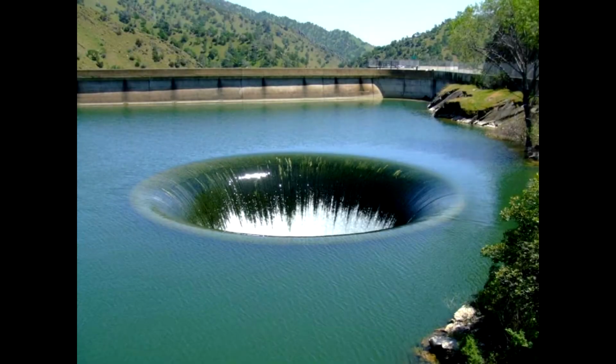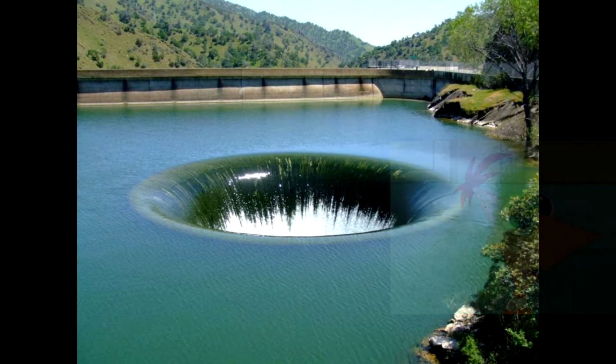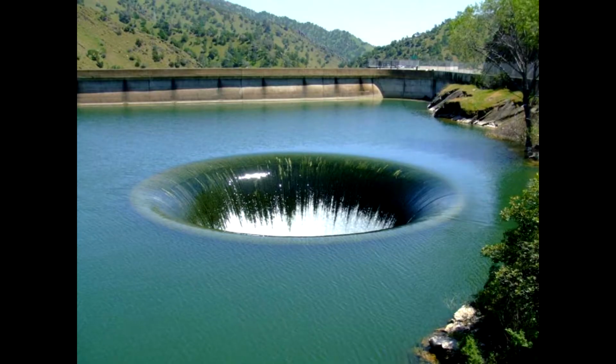The overflowing glory hole at Lake Berryessa. Lake Berryessa has a man-made drain 72 feet in diameter, which helps filter off excess water when the lake's water level gets too high. Known as the glory hole, this structure leads to a 200-foot drop down a straight pipe. It is rarely in operation but was captured recently by a drone flying overhead. This was the first time it had been seen in operation since 2006.